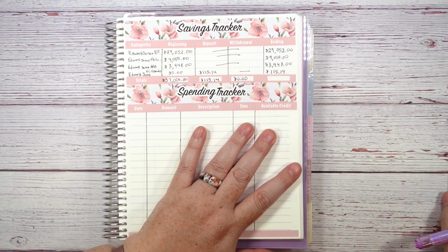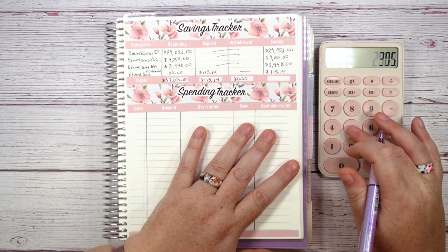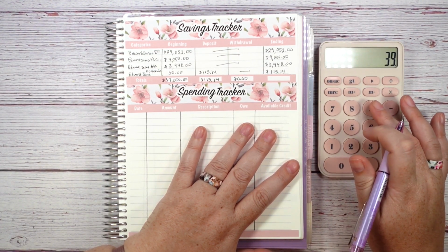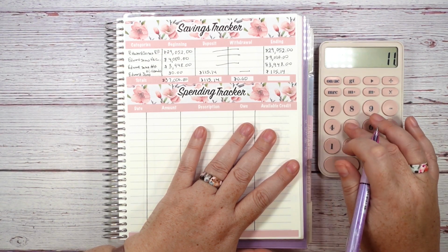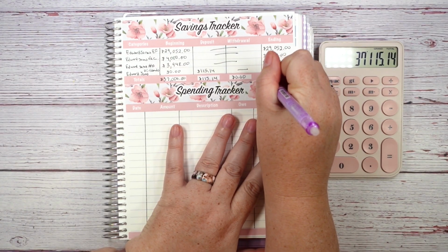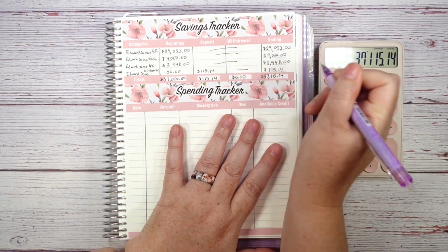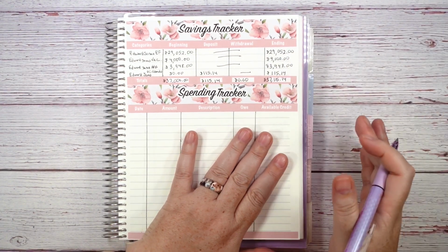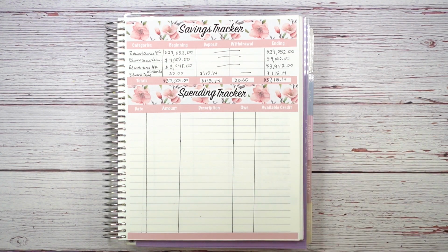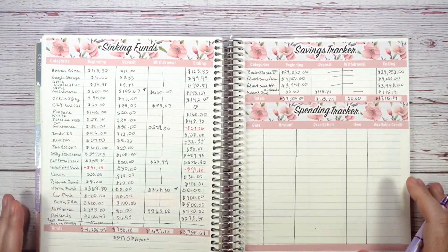$115.14. And if you total these numbers up, it should be that plus 37,000. So 29,052 plus 4,000 plus $3,948 plus 115.14. Okay, so just bring that number down. $37,115.14. I'm excited to see what the end of August looks like and move forward from there. So that is my sinking funds and savings tracker closeout.